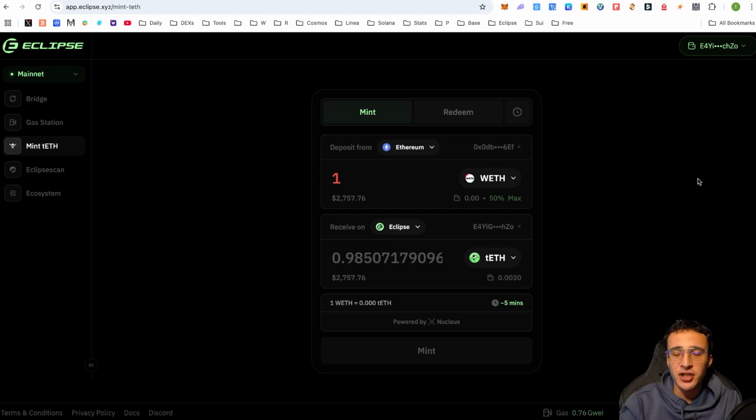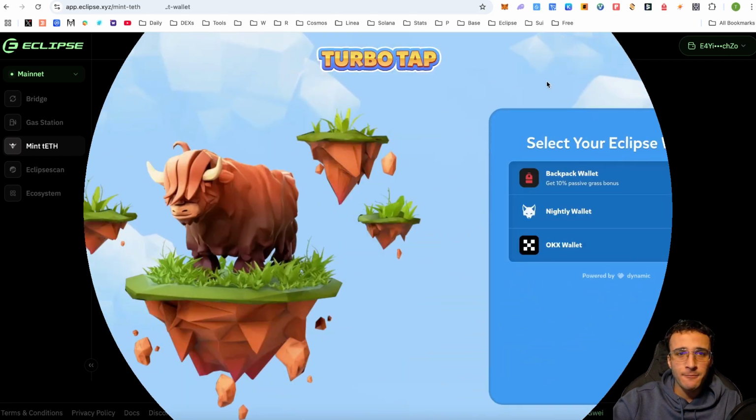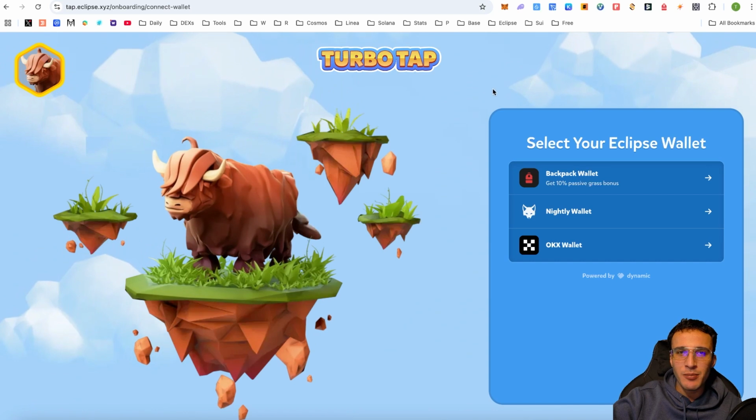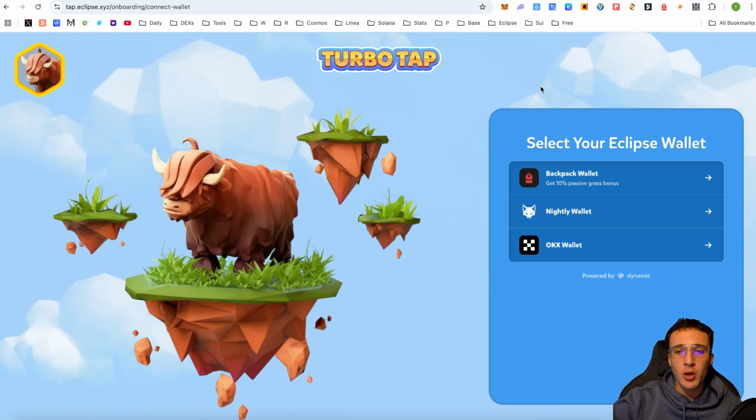I just wanted to provide you with both. Now, what can we do from here, my friends? Well, the next big step, in my personal opinion, is to use Eclipse's Turbo Tap. What is that? Well, Turbo Tap is their very own game which they've created, and is a limited time game which we can use in order to help qualify for the airdrop.